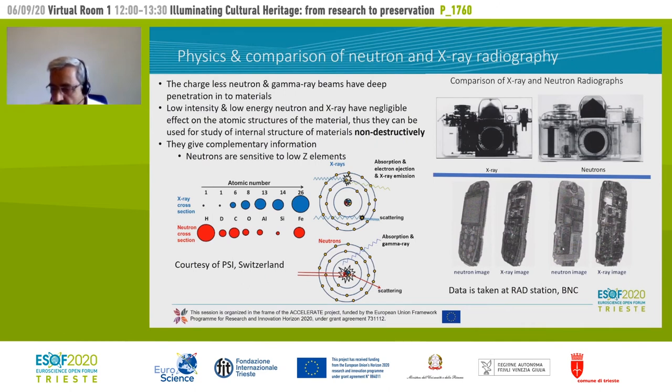If we concentrate on the microchips and the support of the microchips, then there is also a difference. The neutron image can see very well the plastic part of the mobile phone, while X-ray can see the metal parts of the microchips much better than neutrons. So then that was a little bit of introduction to differences between X-ray and neutrons. So I give you back the word to you, Jana.